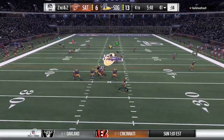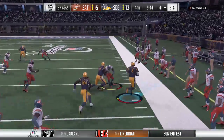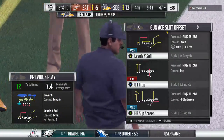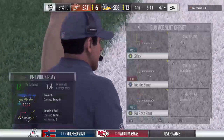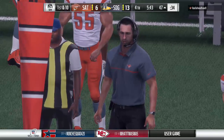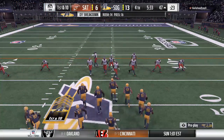Nice touch. Cold-blooded, too. Eluding the pressure right. And some room to work. And he is out of bounds on the other side of midfield. A nifty bit of scrambling there. 12 yards, 1st down. Offensively, they liked their situation, so they tried to take a shot downfield, but no one was open. So it was tuck it and run time, and he picks up a 1st down.